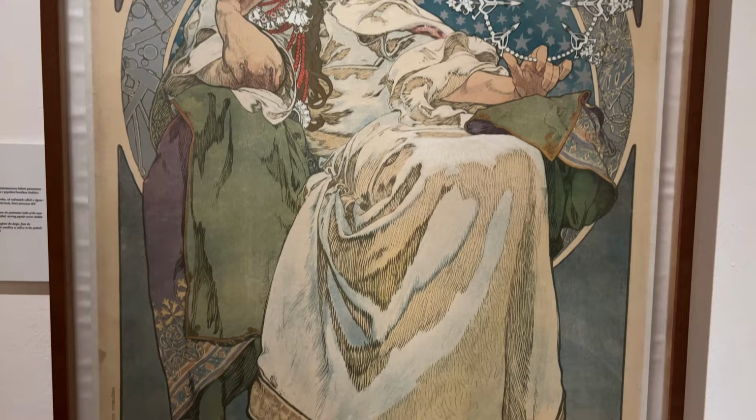Well, the Mucha Museum was really fun. It was cool to see the Art Nouveau style of art. And then after that, we went over to the post office to try to get some stamps for all of our postcards. It was kind of rough.